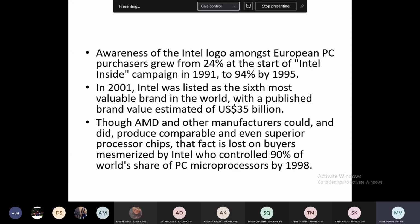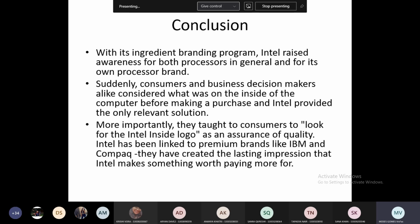Awareness of the Intel logo amongst European PC manufacturers grew from 24% at the start of the Intel Inside campaign in 1990 to 94% in 1995. If you see the entire campaign, whether on television, if you see an ad of Dell, it will end with Intel Inside. Everywhere it was Intel Inside. So with the ingredient branding program, Intel raised awareness for both processors in general and for its own processor brand.